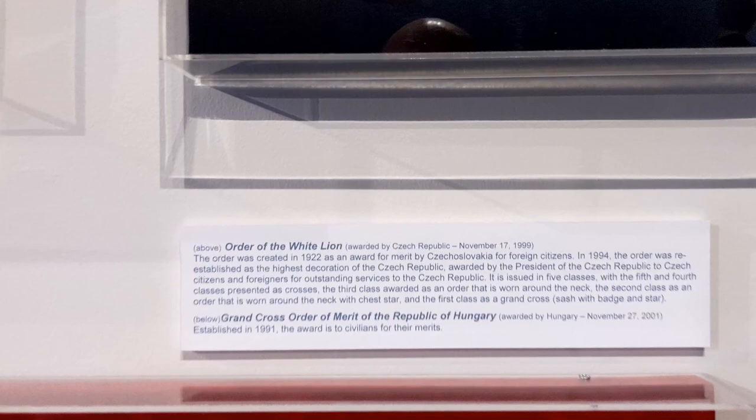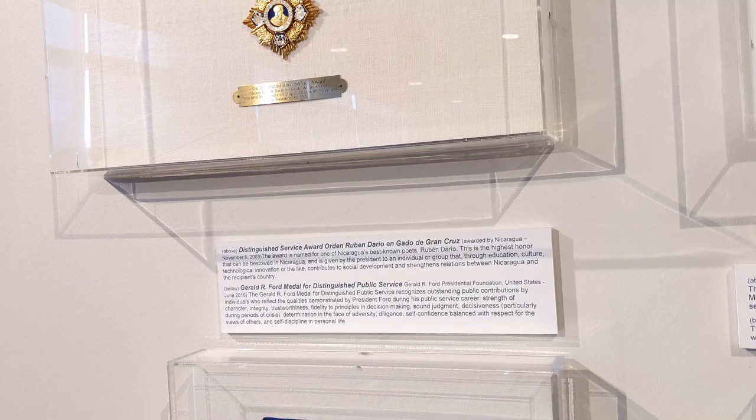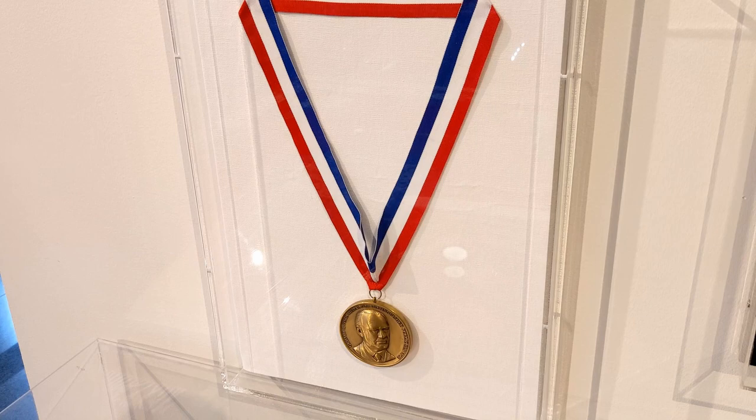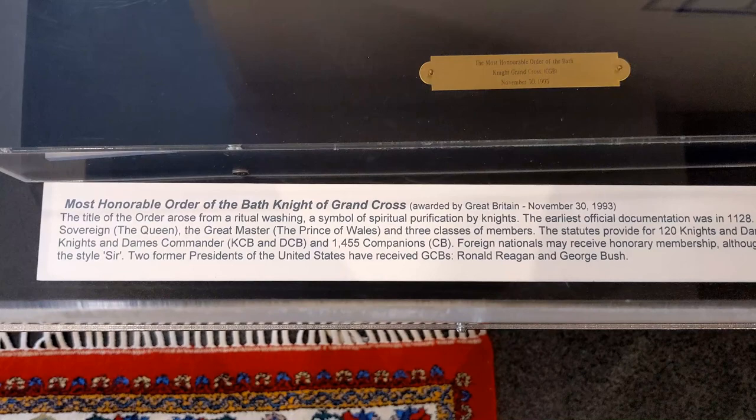Hungary. This is one of the interesting ones, because I've been to Jarrow for a medal, but this is his medal for distinguished public service given to George Bush. It's got President Gerald Ford's face on it. It's from Great Britain.